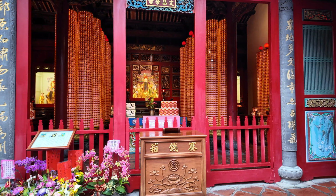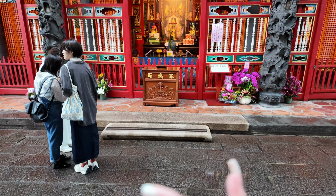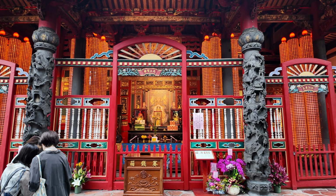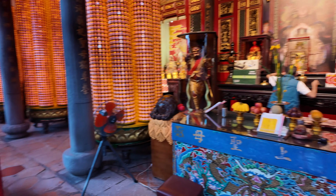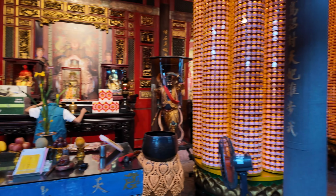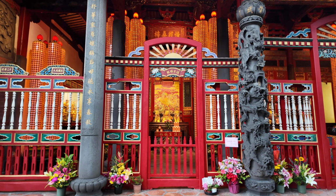This is Mazu. She is one of the most popular goddesses in Taiwan. She is the goddess in charge of the ocean, of the sea. Because Taiwan is an island, it needs lots of travel by ship. Right. So they need her protection. These are all donations every Chinese New Year. Goddess of pregnancy.